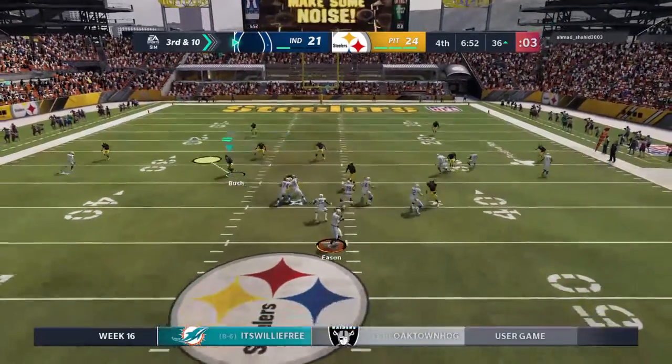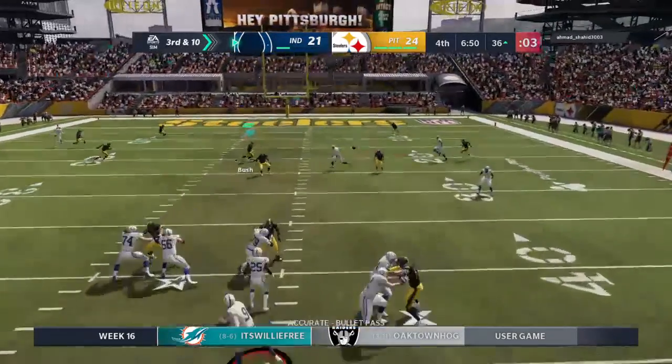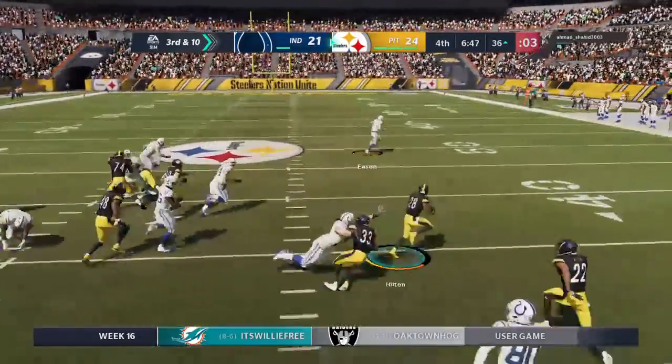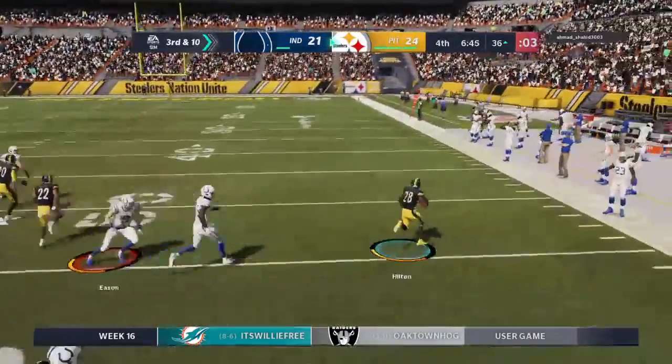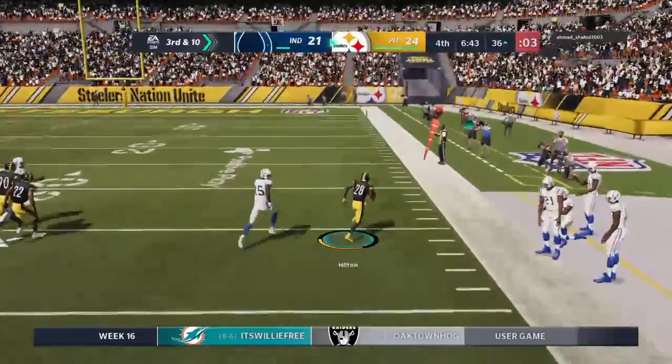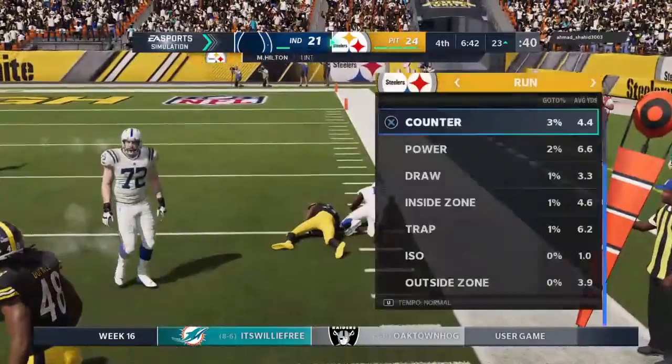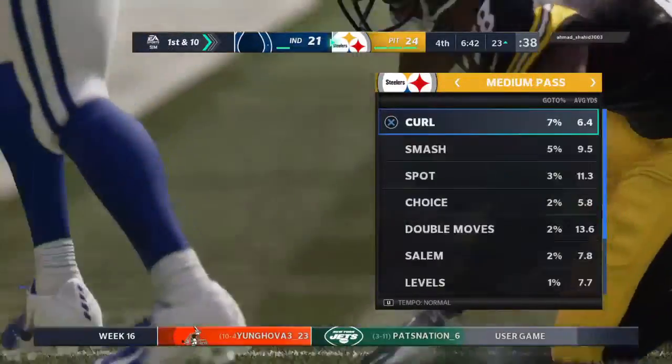The pressure drops off as they'll look to throw. A throw for Pittman is intercepted. Picked off by Mike Hilton. 3rd and long that time. He was trying to make something happen, but a little too risky.